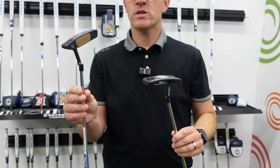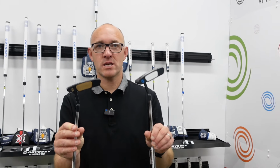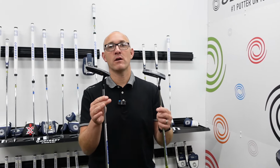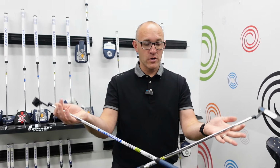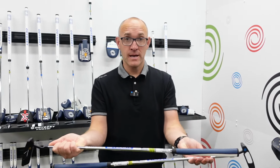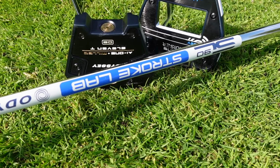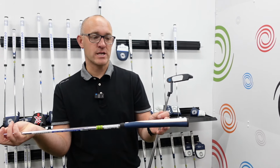And then you've got the milled, which is a completely different face. So the main thing you're going to notice in terms of playability is the sound and the feel off of the face. That's the main difference. Both have got the Stroke Lab putter shaft in it, a little bit different to the way they've done it before with all the graphics on the outside. It just looks like a stainless steel shaft now, but the technology is in there.